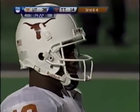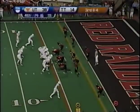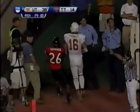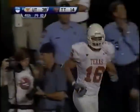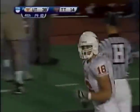Texas Tech under 100 yards offense in the third quarter. This drive is now 6 minutes old for Texas. And Tech extended it with the pass interference. Vince Young with four touchdowns rushing. Not going to run it this time. Throws it out instead. Intended for Thomas. That'll bring up a fourth down situation. And Texas will try to go up 41-14.